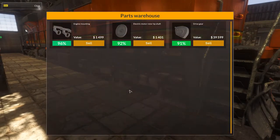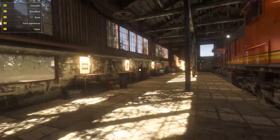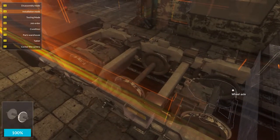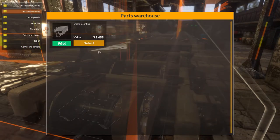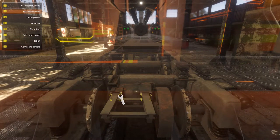Also, I'd really love to check that out. Ha! Engine mounting and electro motor, rotor tip shaft, and drive gear. Just those three parts, which are obviously not necessary for the train to operate properly. So I think we are done. I'm kidding, of course. Let's get into it. Assess the damage done. Tempest can keep those parts, right? To sell on the black market. Can I do that? Can they forgive me, please? I'm gonna be very careful with those parts.